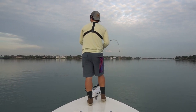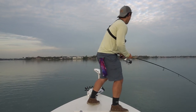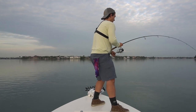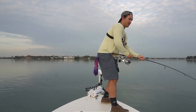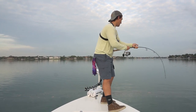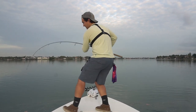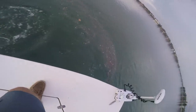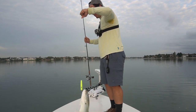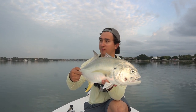Oh, let's pump this guy. Ooh, it's a nicer one right there, though. Crap, they're waking up here. Doesn't matter if these fish are 5 inches long or 5 feet long, they are so powerful. He's a little bigger than I thought he was. All right, first jack of the morning right there, just a little 5-pounder probably.